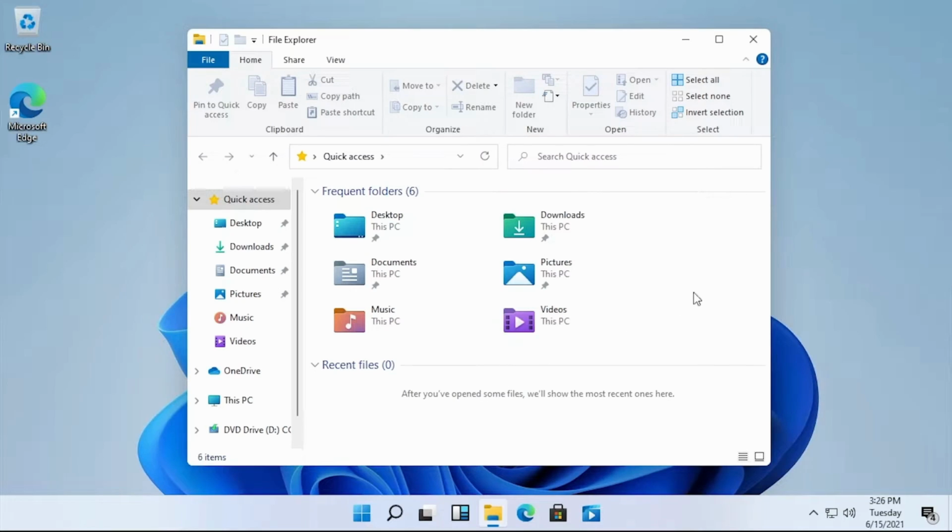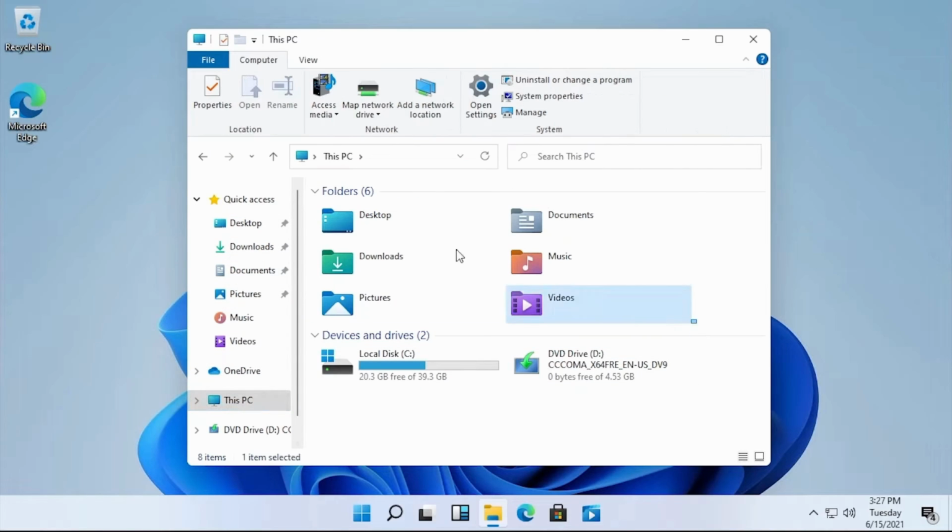So it doesn't look like they've made a whole lot of performance tweaks. It looks virtually like a cosmetic upgrade. So something to keep in mind: if you're acquainted with Windows 10, the learning curve is going to be very easy. It's like jumping from an Xbox One to an Xbox Series.